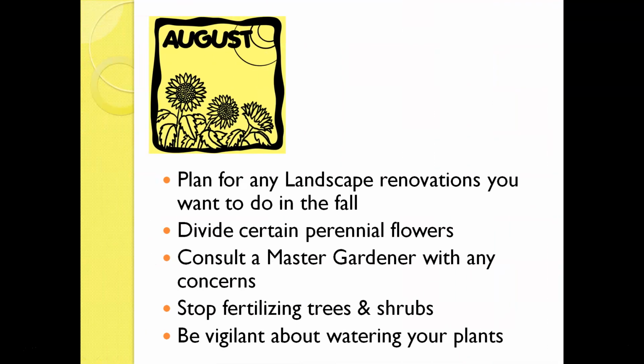Working into August, I would encourage you to think about the fall as a great time to plant. Think about what you liked about your yard, what you don't like about your yard, what you might want to change, and maybe do some research on the computer or through a couple of gardening books and plan. Take a few hours, maybe one afternoon, and just plan ahead.